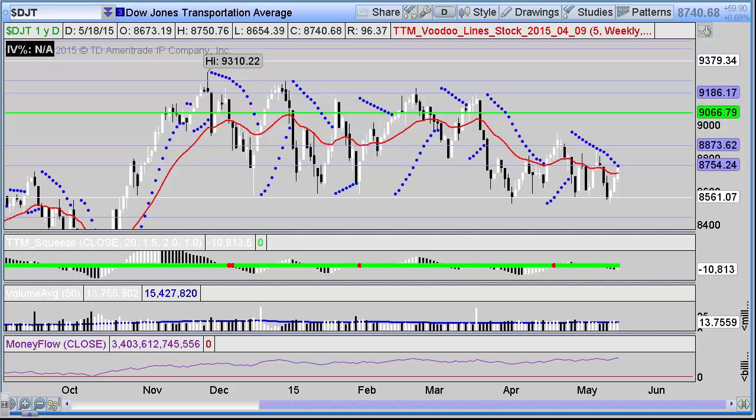Tonight I wanted to spend some time talking about the Dow Jones Transports. This is a very important index for the overall markets. It's something that I've spent a little bit of time covering in some of our previous free videos, and I just felt like it was time to revisit this idea.